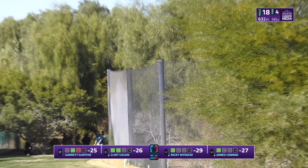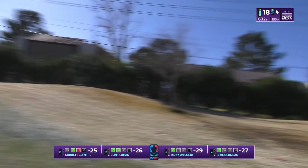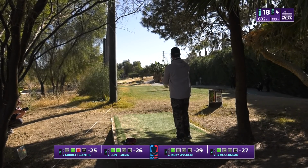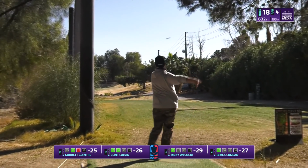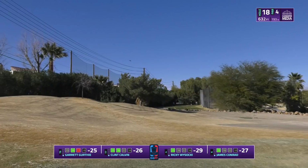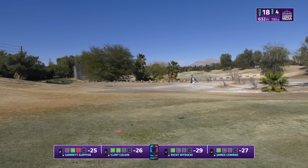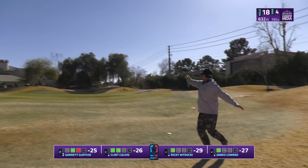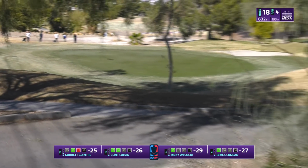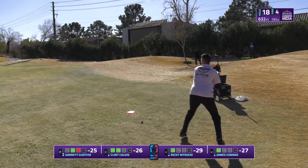JC going volt. Lets that one go a little early, kind of skirts that netting right there. Perfect positioning. It's about 440 to the front of the green. And even Garrett is just throwing a placement shot here. But what I like about this design is the closer you get to the out of bounds, the easier your second shot is. So it's taking that risk and finding the distance you want to throw from. And Garrett sticks it next to the basket. That is a perfect shot.